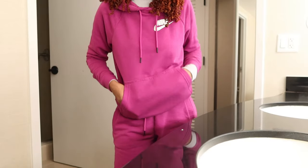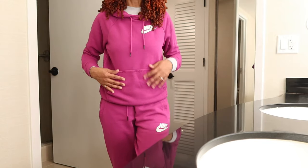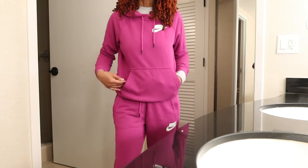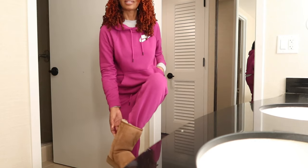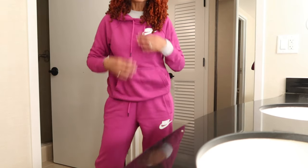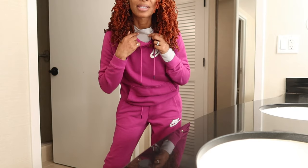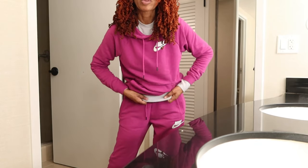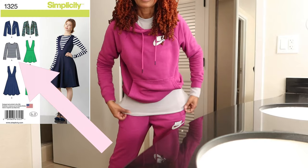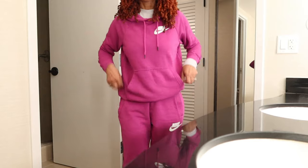This is an airport outfit that I like to wear often when I'm traveling. It's just this Nike two-piece set, and I paired it with some boots just so that I can be comfortable, and I layered it. So under here is a top. This is a t-shirt that I made, just a simple t-shirt pattern. I can't remember which one it is, but I just threw that under there just so that I can be nice and warm.